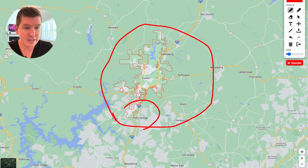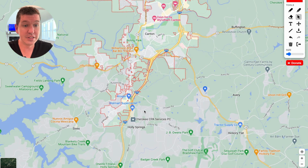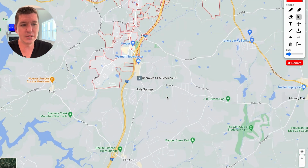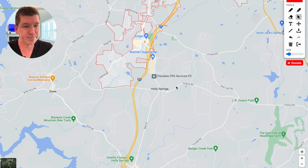Holly Springs is a tiny little city within Canton. So pro tip for you, if you're looking for a home in Canton, make sure you put in the city of Holly Springs as well, because you're going to be missing this whole little area here if you do not. There's really nothing to it. If you live in Holly Springs, in my opinion, you really kind of live in Canton, but the Holly Springs diehards will probably disagree with me, but it is absolutely tiny, and if you're thinking about Canton, you have to consider Holly Springs as well.